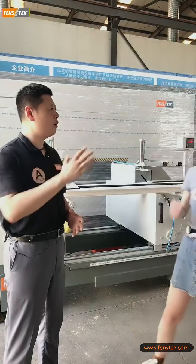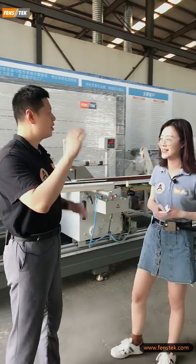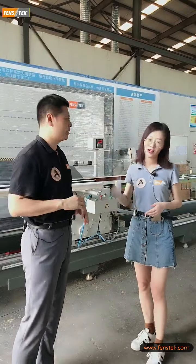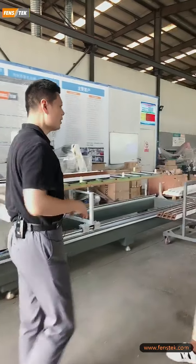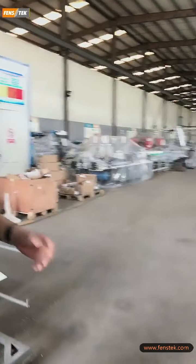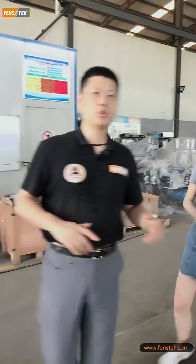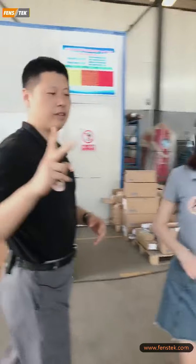The double-layer horizontal four-point welding machine. So what's the function of this double-layer four-point welding machine? The function is that every time you can weld two frames together.